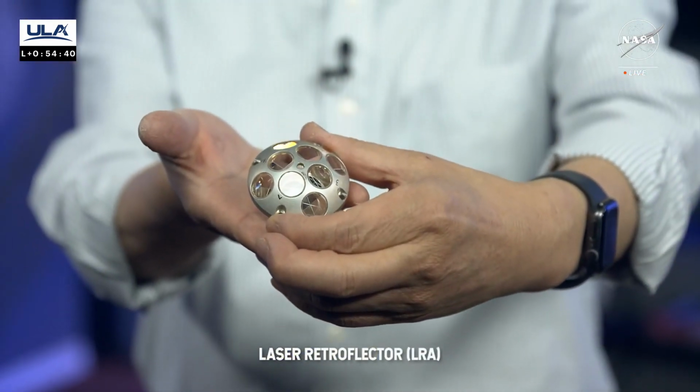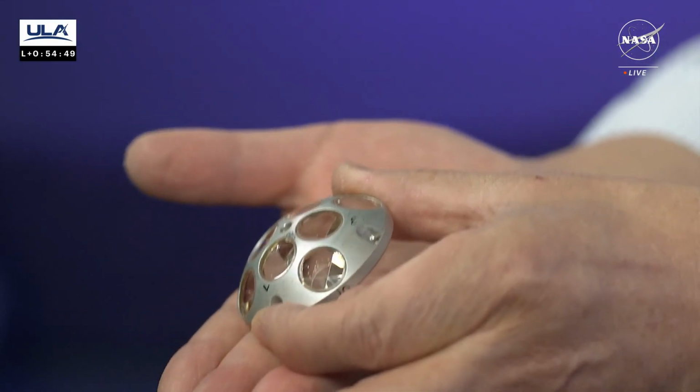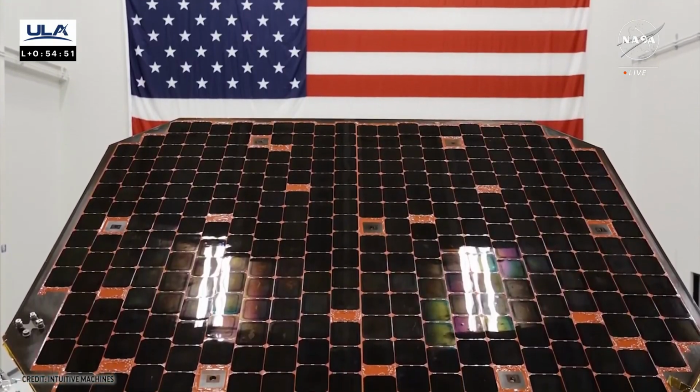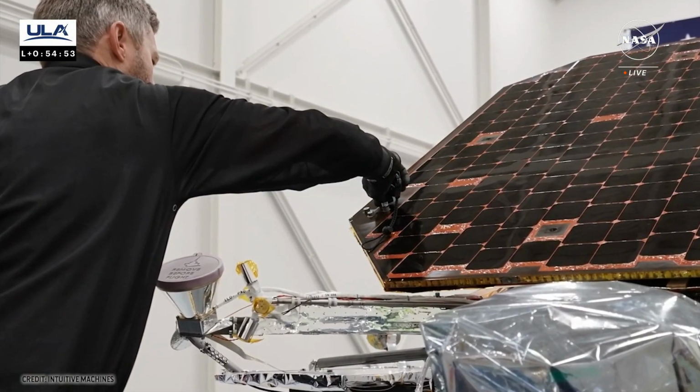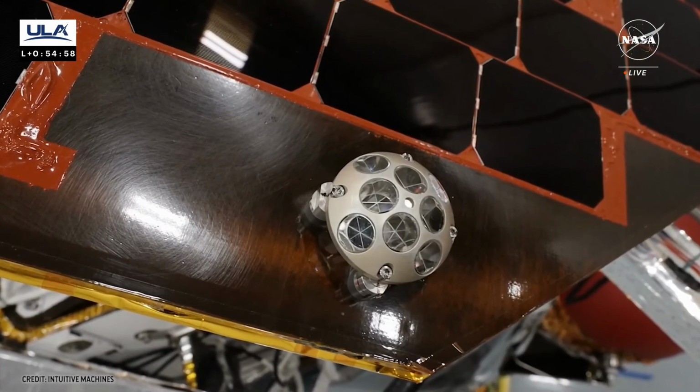And the fifth and final NASA payload we want to show you is the Laser Retroreflector, or LRA. It's a unique type of mirror used to measure distance, and this is why it's so critical for future missions. My name is Xiaolei Sang. I'm a LiDAR instrument scientist and also work on other laser instruments. The instrument is a laser retroreflector array. It's a small retroreflector mounted on the aluminum support shell. It retroreflects laser light back to where it came from.